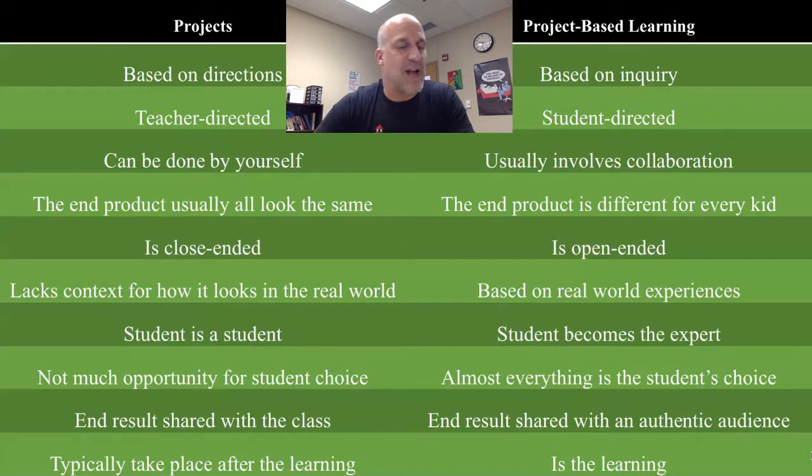In projects, there's not as much opportunity for student choice. There might be some, but a lot of times, again, it is almost like paint by numbers, where students are, I'm going to do this, I'm going to do this, I'm going to do this. The product looks the same at the end. And so students aren't given a whole lot of choice.